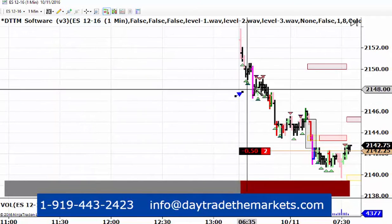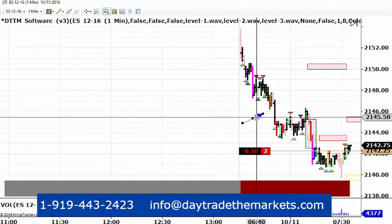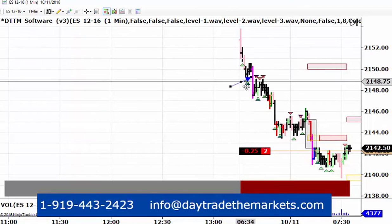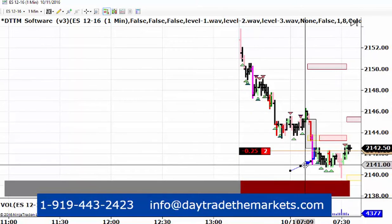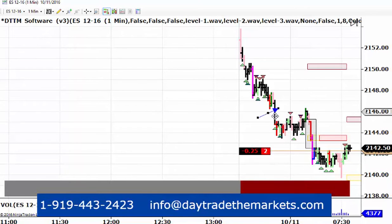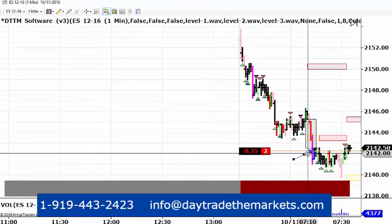We're looking at a one-minute chart of the Emini S&P, using the Day Trade the Markets software, and we have a lot of different structure on here, different colored paint bars and so forth. This magenta bar here, another one here, is our most aggressive selling paint bar. Most aggressive buying is blue. We got a little blue here, very small, which is unusual.